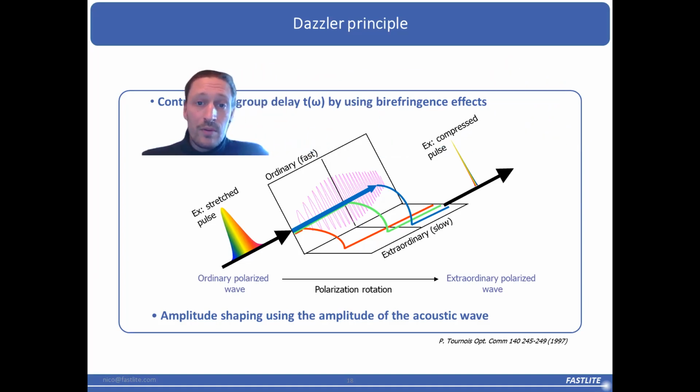You can also play, of course, with the amplitude of this acoustic wave, which means you also play with the amplitude of the optical wave. And then you can go for higher orders. Here is just an example with second order, but you can go to third, fourth, fifth order. This is really good if you want to be close to the Fourier transform limit at the output of your system.